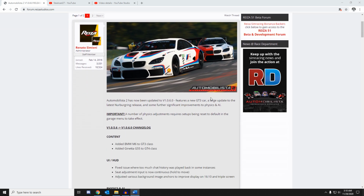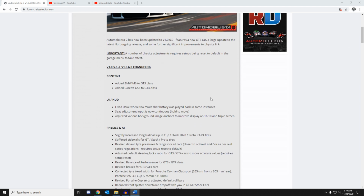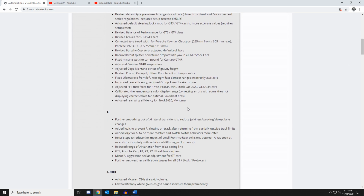So let's talk about some of the changes that stood out, at least in my eyes. Some quality of life things first with the UI and HUD, some seat adjustments. I used that quite a bit actually. I got to use it firsthand just a few minutes ago. You'd be surprised at the little things, really. Some display adjustments for those of you with triple screens, and right into the big stuff it seems, and there seems to be a lot of it.